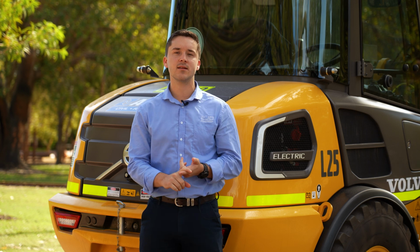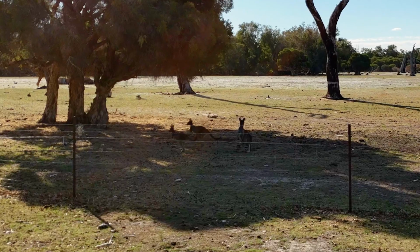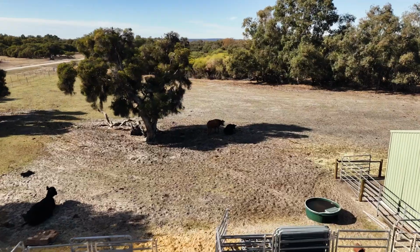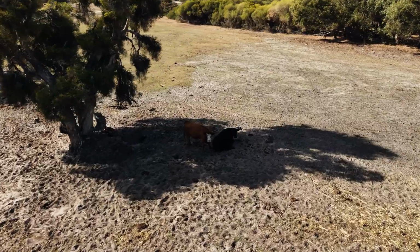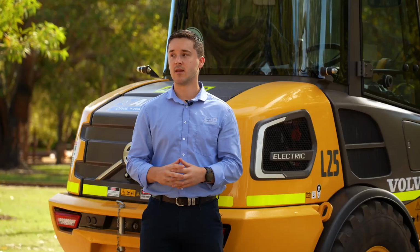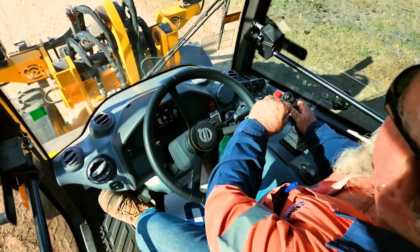The important features of the electric wheel loader for this particular job site would be that it's very quiet. There's a lot of people walking their dogs or having picnics. There's a lot of kangaroos and wildlife around, so the noise levels won't disturb the wildlife or people enjoying Whiteman Park, as well as the fact that there's zero emissions, so it promotes a healthier work environment for everyone visiting the area.